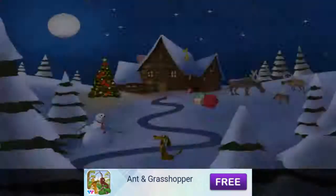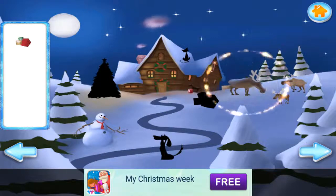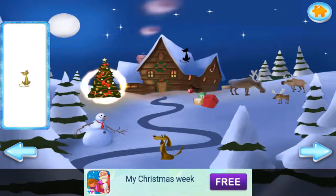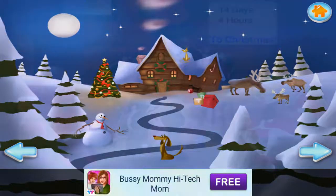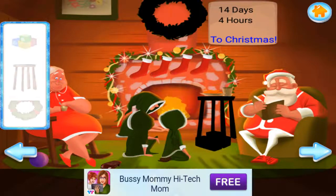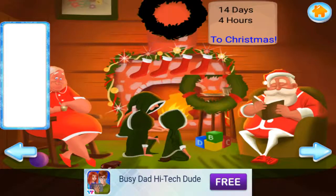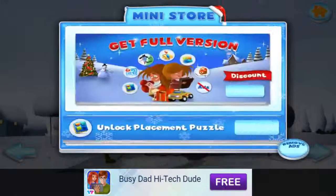Placement puzzle! Let's put all the items in their place. Let's put all the items in their place. Let's put all the items.